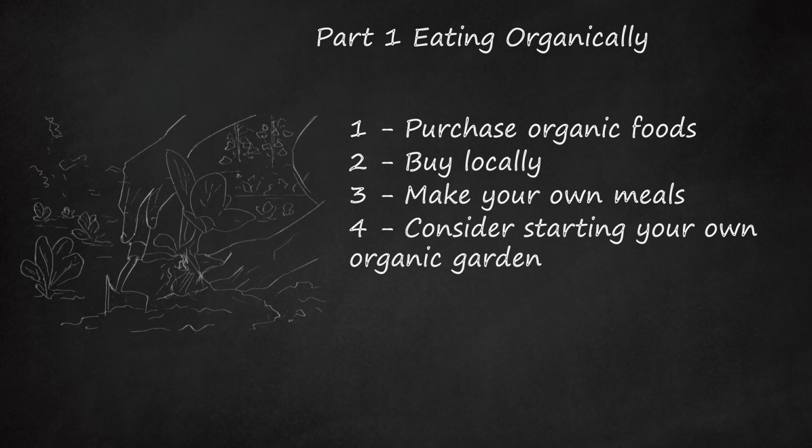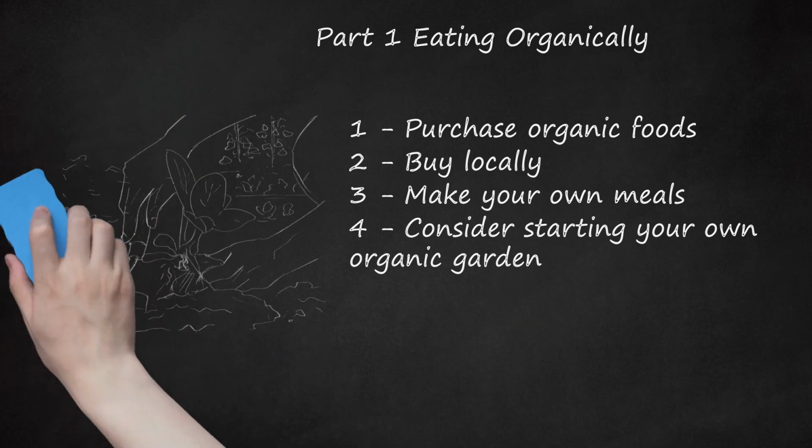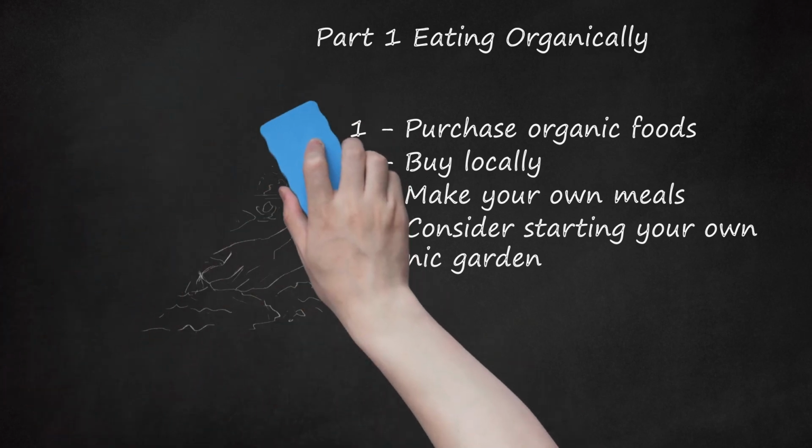Many people find it very relaxing and rewarding. A 4 by 4 foot bed will be able to grow all the vegetables that one person can eat, and even small window boxes can grow a few herbs or vegetables to supplement your meals.